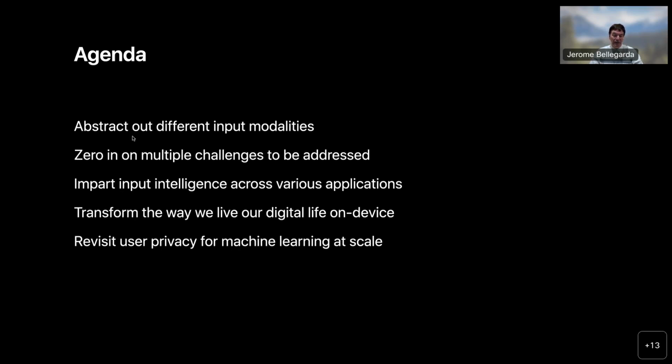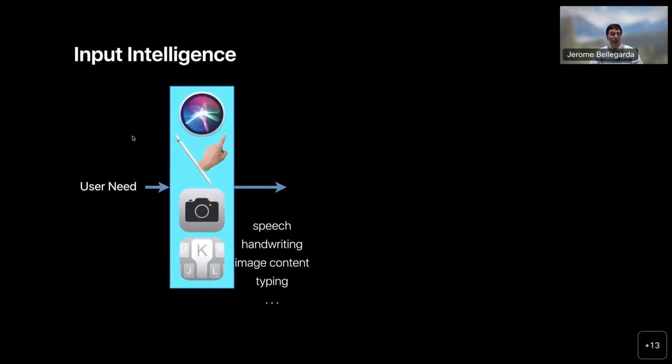All right, so let's get started with the fundamental process that encapsulates user experience. It all begins with the user expressing some sort of need, be it via speech, handwriting, camera, keyboard input, and so on. The list is not exhaustive. And so this user need can be simple, like, for example, responding to a text message, or complex, like, say, planning an extended vacation with several people.